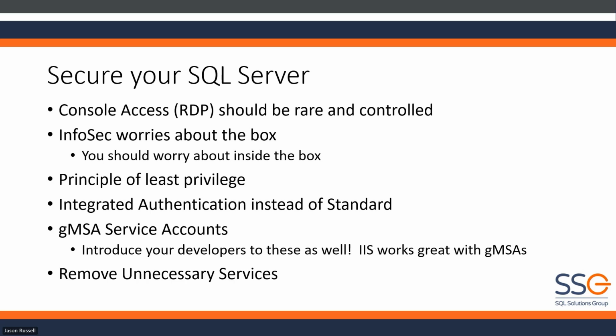Remove unnecessary services, right? Can't tell you how many SQL servers we see that have SQL Server Agent, full text, SSRS, SSIS, every possible SQL Server service that comes out of the box. Why? Because it was a default installation and most of those things are not being used. Minimally disable them, best to uninstall them. Every service that's running is an attack area, a possible place for a breach. Surface. Attack surface, thank you.